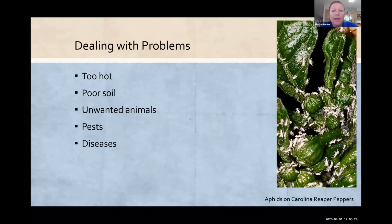Okay, dealing with problems. On the right-hand side here, we've got a group of aphids on hot peppers. This was an issue that I dealt with earlier in the spring this year. Pest problems are definitely going to occur. Most of them can be resolved using a horticultural oil or soap spray. I will say as we move into the summer months, the horticultural oil becomes almost unusable because you've got the risk of burning your crops, so you've got to be very careful with that. There are other options, but we try to stick with the safest options out there, and usually soap and oils are going to be the most effective and well-rounded for use.